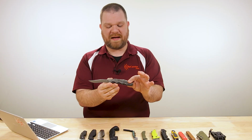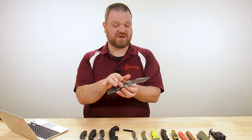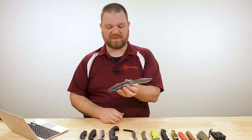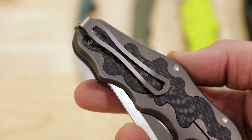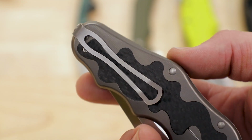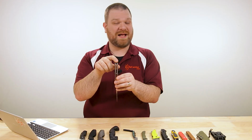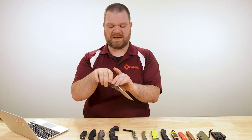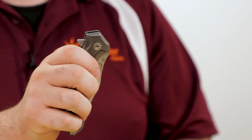We've got carbon fiber inlays on both the front and the back, and on the back side that actually helps act as your overtravel arrestor for that frame lock. Deep carry pocket clip, reversible in this case, kind of similar in design to that DPX, but you do have the reversibility here, and no glass breaker on this one either. But it's a good feeling knife. It definitely makes a statement.